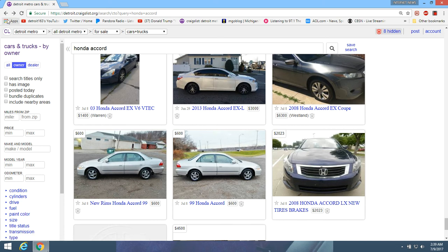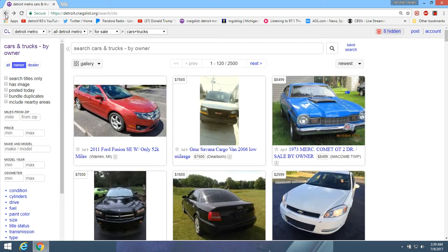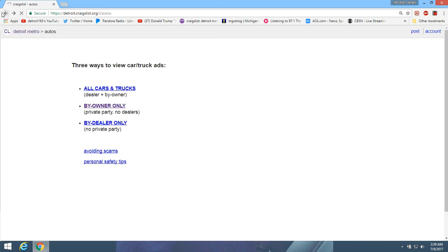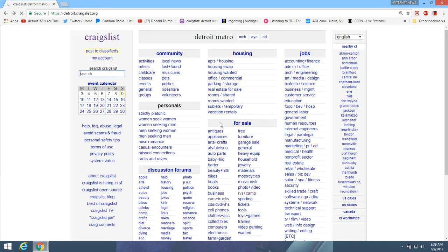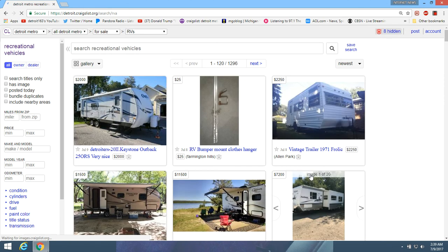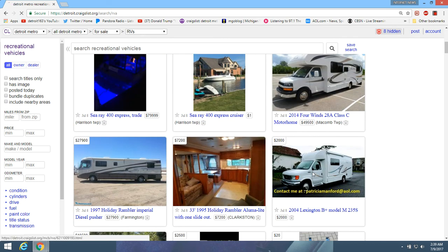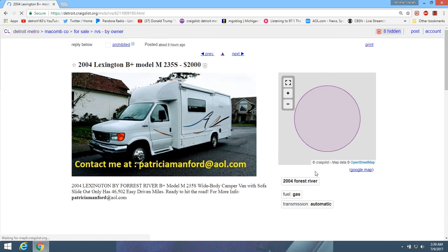Let's see if they can go to the RV section. Here's the RV section. Usually there's a lot of them in the RV section, man. I always find like three or four of them. That one might be real. You can usually tell. This is fake. Like here, here's fake. You are fake. Fake, fake, fake.